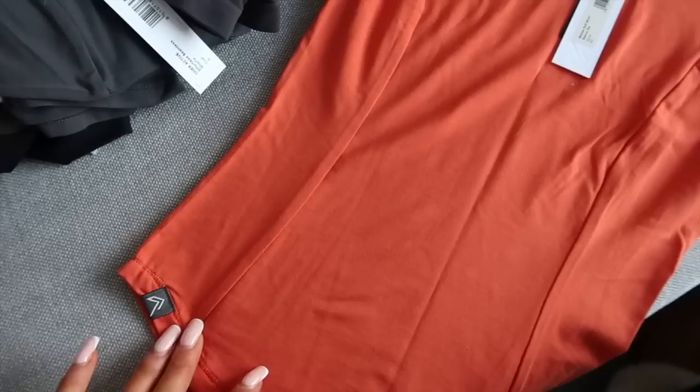But yes, so we've got the logo at the bottom here, and as you can see, we've got the contouring going in on the waist to make you look extra snatched. This is called the DNA of the Honor pieces, and if you have lots of pieces from Honor, you'll notice that the tops tie in with the leggings and the shorts, so that it all kind of joins together, for example, like that. And it's just a super flattering design, honestly.